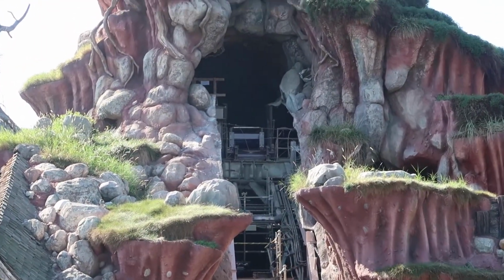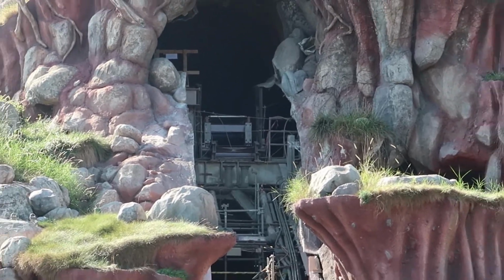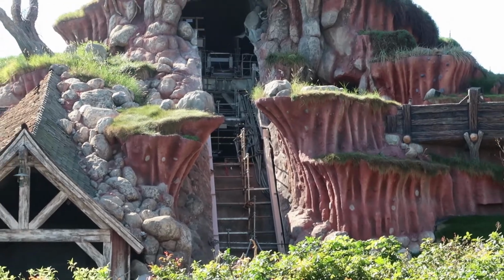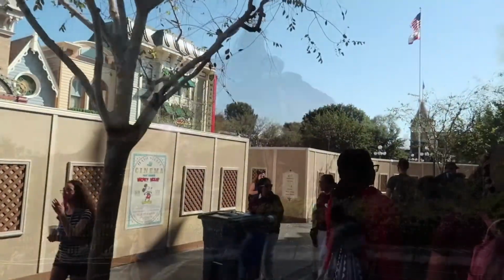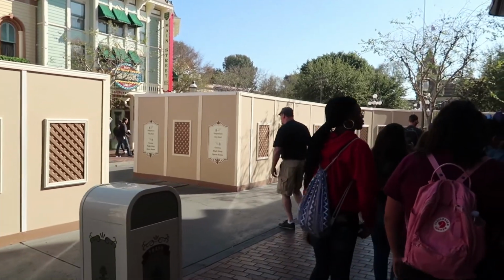So they are really doing a huge refurbishment on Splash Mountain right now. I mean, they've taken away the track. They've cut a hole inside. Get out of here, Boomer. They've cut a hole inside the mountain. That's crazy. That's definitely not going to be open for another couple months. That's for sure. Well, that's it for our adventures today in Disneyland as far as the construction walls are going.